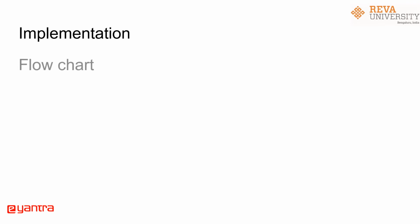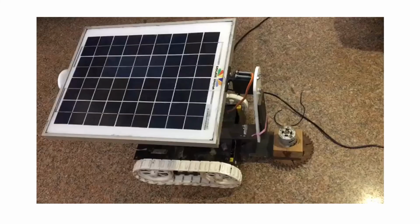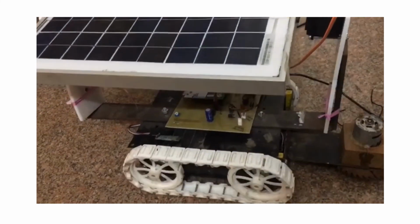Implementation. This is the basic flow chart of our idea. Now, we will look into the working of the mower. Here, we have the prototype automatic lawn mower.